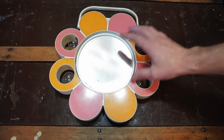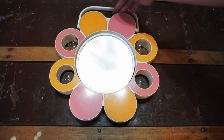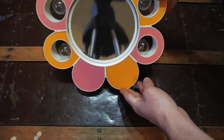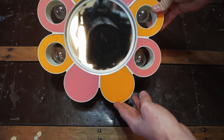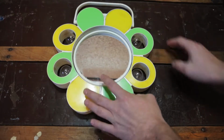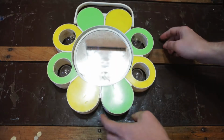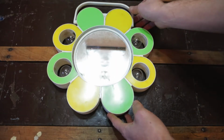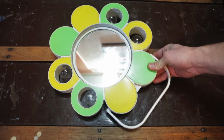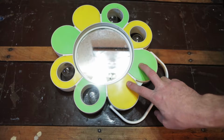This was a neat little mirror and light set. The cord goes into this section here. Here, you want to look at yourself? There you are. It's different on both sides. It's made out of plastic, but still seems like it's decently made. I think this sold for about $40.